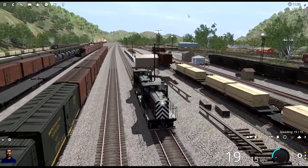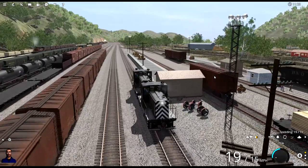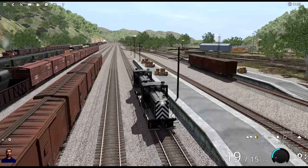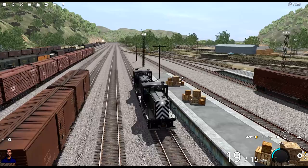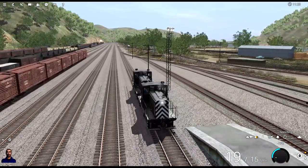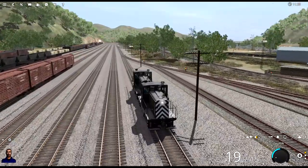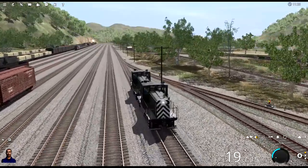Now, the Easter egg hunt does take us here to the yard, but I don't have a map as to which cars. I mean, I know the numbers of the cars that need to be pulled, but I don't know exactly where they're at. So we're going to do a little bit of hunting and pecking here. And we're going to have to pull those two cars there as well. Two box cars that are sitting there.